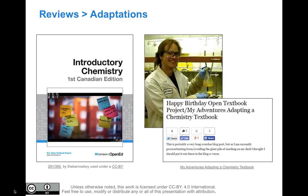And so faculty had the opportunity to change the book. When we put out a call for proposals, we asked faculty to make those changes. And this is one faculty member who made changes to the intro chemistry book that was an open textbook, and he adapted this book, and it came out to be what's now termed Introductory Chemistry, the first Canadian edition.